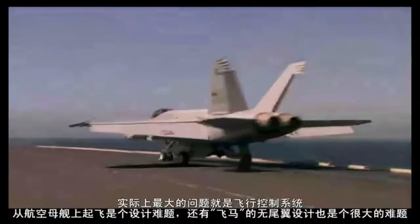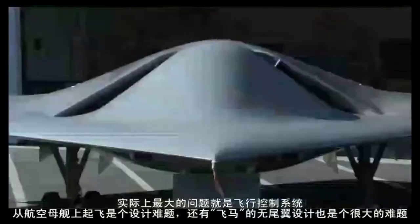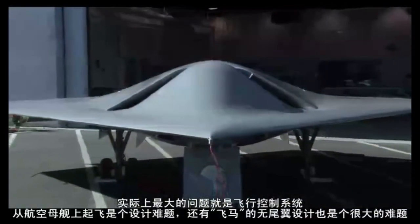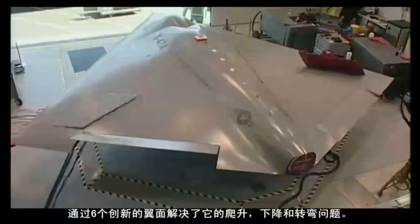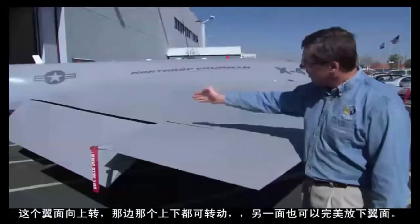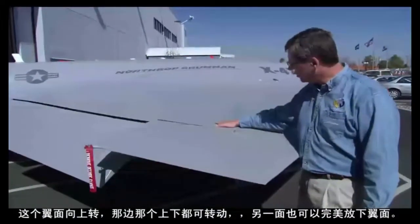The hardest part of the Pegasus program was definitely the flight controls. Getting on and off an aircraft carrier, of course, is one of the toughest design problems for an aircraft. And doing this with a tailless vehicle like Pegasus certainly was the toughest problem we had. That problem was solved by using 6 innovative surfaces to make the plane climb, descend, and turn. This surface just rotates up. The elevon, of course, both up and down, and then there's another inlay on the lower surface as well.